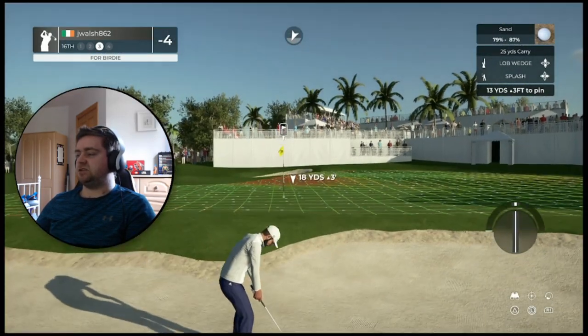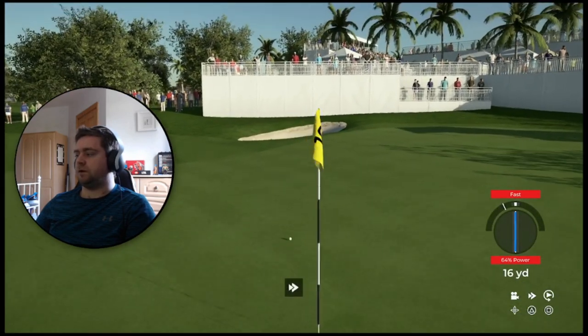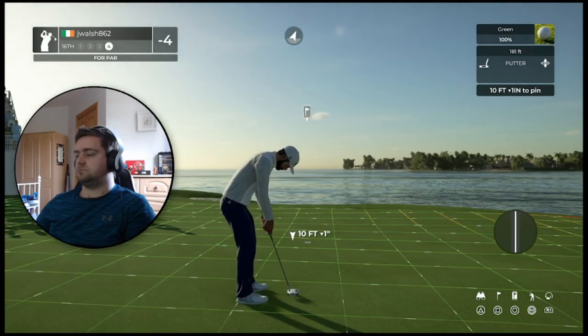Once again, hitting a shot in around 60%. You nearly have to play for a red fast. Very nearly slam dunked it. And from that lie, that'll work just nicely. And wouldn't it be nice to save par on this one?